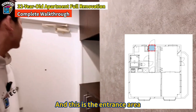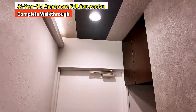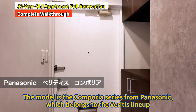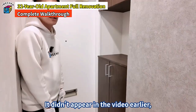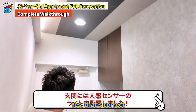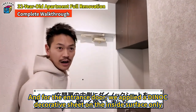And this is the entrance area. For the entryway, we installed a new shoe cabinet. The model is the Comporia series from Panasonic, which belongs to the Verities lineup. We also finished the entryway floor with floor tiles. It didn't appear in the video earlier, but the light near the entrance is a motion sensor, right? Yes, that's correct. And for the entrance door, we applied a Dinox decorative sheet on the inside surface only.